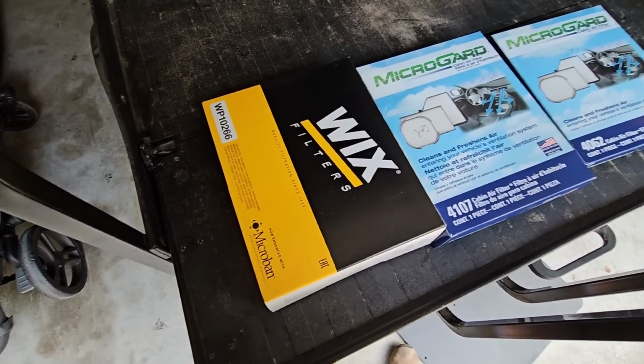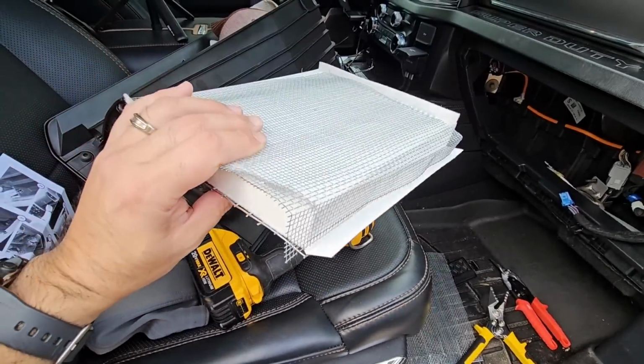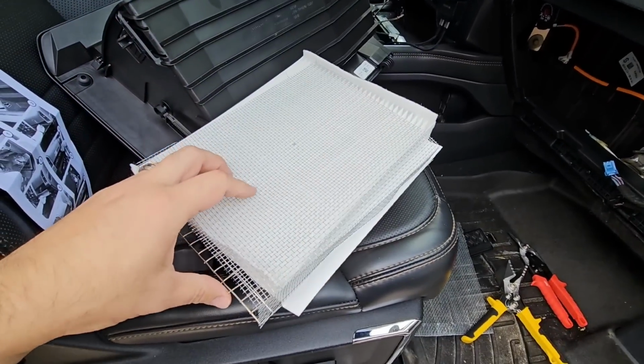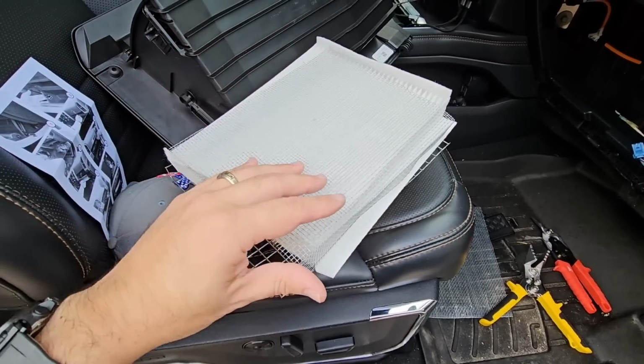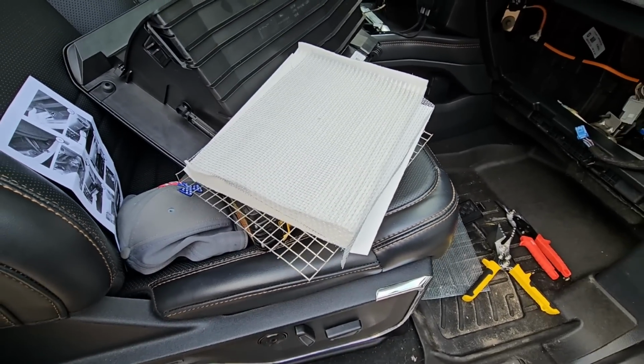That said, we're going to get this unboxed, go ahead and throw it in the truck and see if it fits. So this is kind of the idea. I have the filter out, I have the thicker mesh that'll go on the bottom, and the thinner will go on top. The reason why I'm doing it this way is because if they do choose to do anything here, this will collect the poop and it will kind of hold it in place. So we're going to go ahead and try to get this inserted in there and see if it all fits.